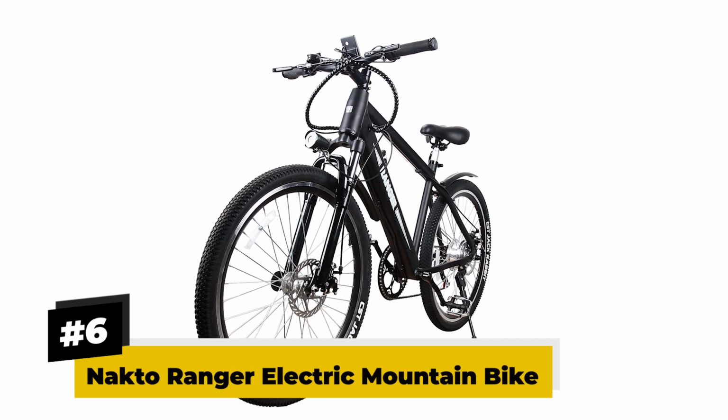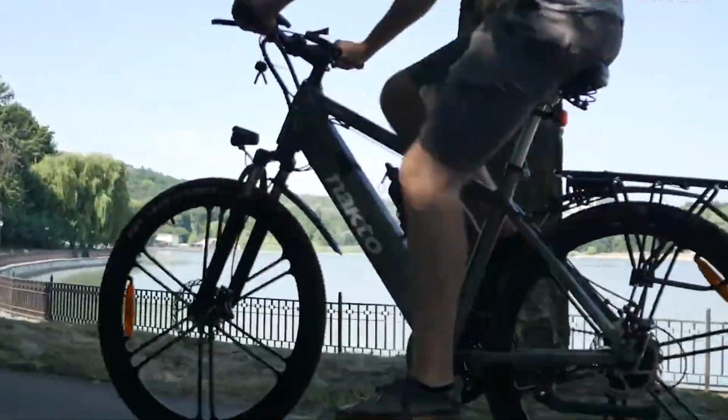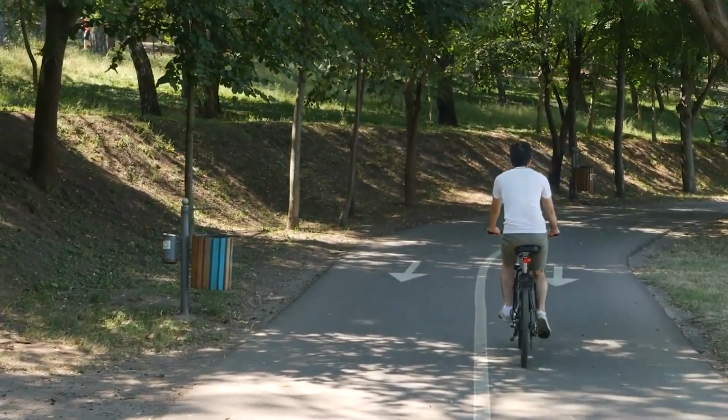Number 6. Nakto Ranger Electric Mountain Bike. If you're on a tight budget and want to score an electric mountain bike that is suitable for both extreme outdoor adventures and casual long rides, then the Nakto Ranger is exactly what you're looking for.